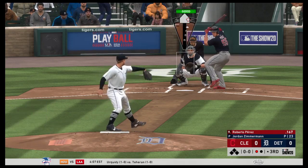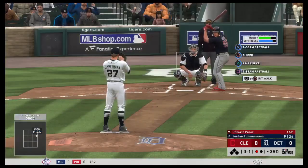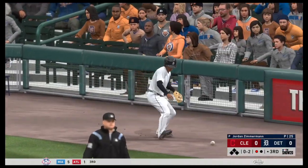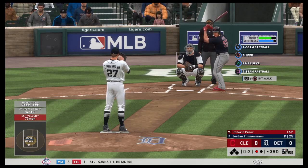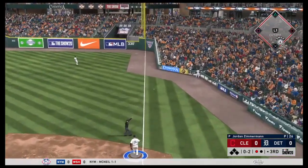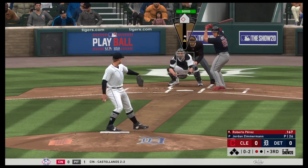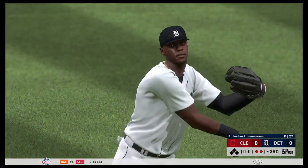Ready with the first pitch. Here it comes. 0-1. Third inning, no score to this point. And it's quickly 0-2. Pitch on the way. Grounded up the first baseline, but this will be a foul ball, and it's still 0-2. Now here it comes. Lifted in the air to right field. Maybin on the run. He gets there, and that's the second out.